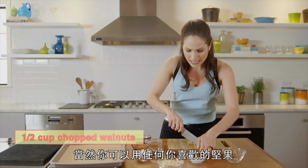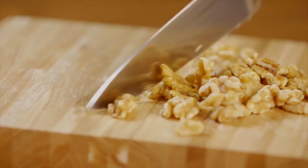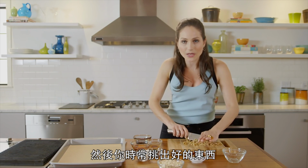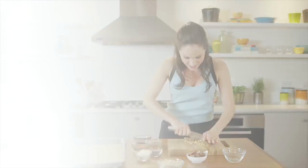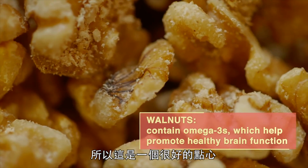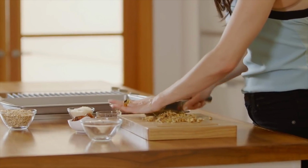Of course, you could use any nuts that you want. I love how walnuts taste with chocolate, but you can also use pecans. You know when you get granola and you always just pick out the good stuff from the granola? Well, this has all of the good stuff already in it. Walnuts are anti-inflammatory and they're heart healthy too, so this is a great snack to even take before you work out or after you work out.